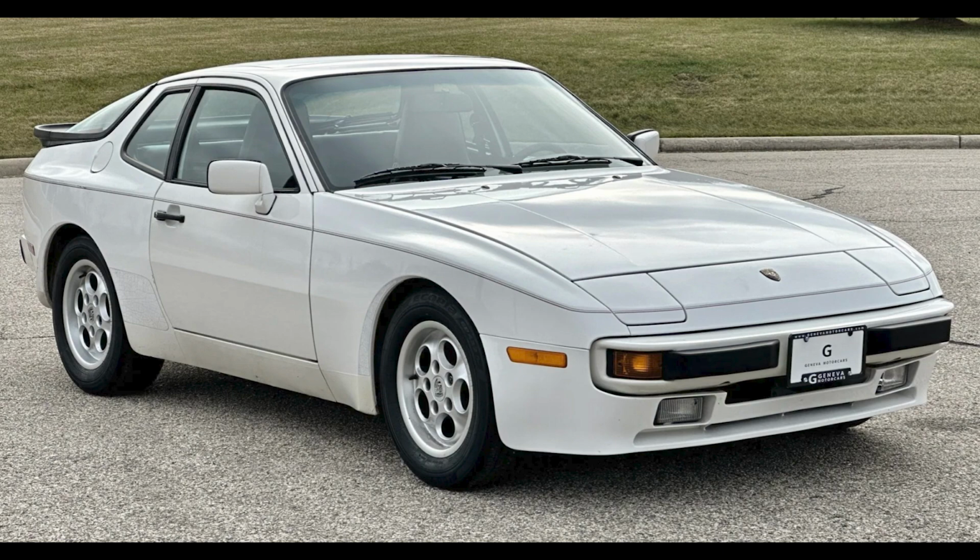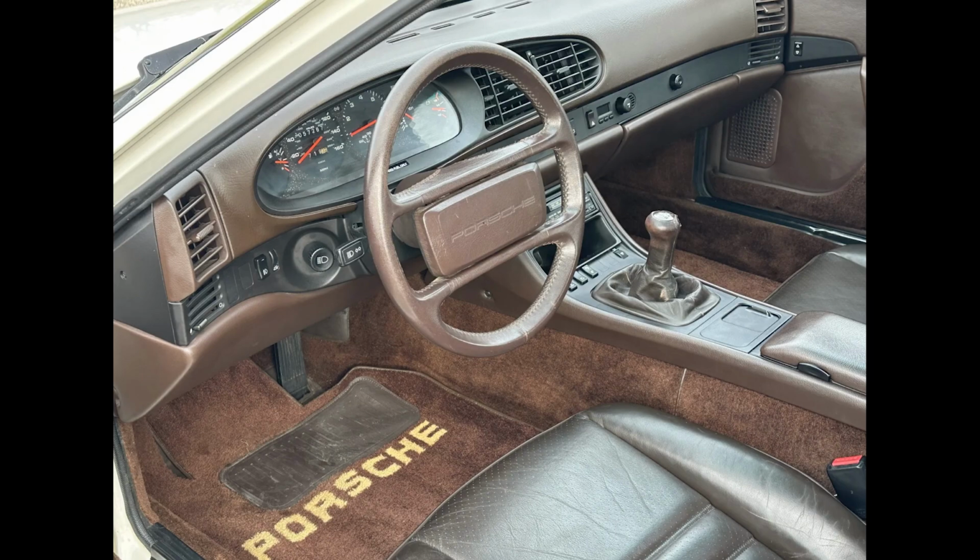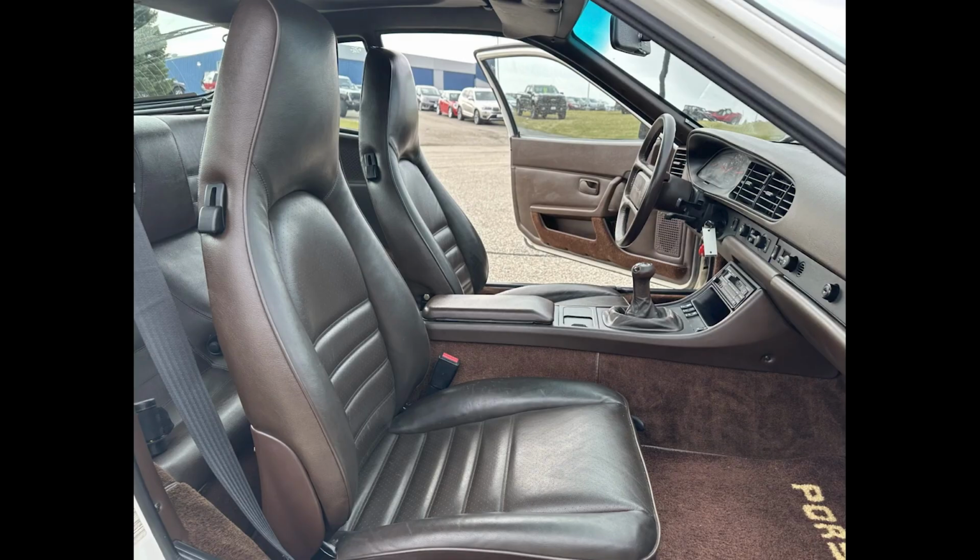Hi there. Porsches sold on Bring a Trailer include an Alpine White original owner 1985 and a half 944 with 57,000 miles that sold for $12,750. A decent car, this was a fair sale.